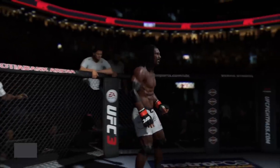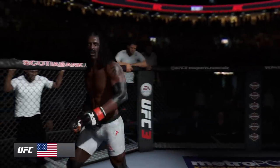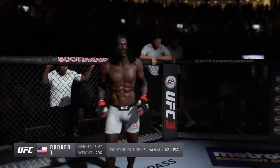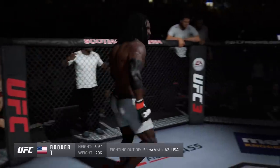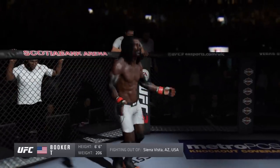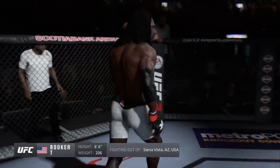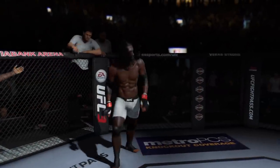And now, introducing his opponent, this man is a mixed martial artist making his professional debut here tonight. He stands 6'6" tall, weighing in at 206 pounds. Fighting out of Sierra Vista, Arizona, USA, Haymaker.